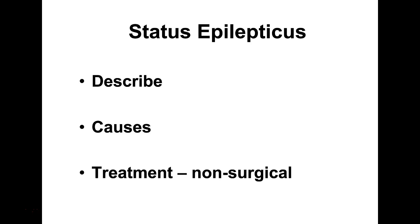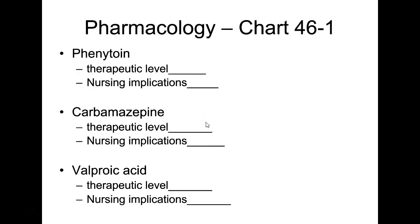But we need to stop these seizures as quickly as possible. And usually we do that by giving them benzodiazepine medications like lorazepam and midazolam and diazepam. So in our pharmacology, there's a chart in 46-1 that has a boatload of different anti-epileptic drugs.